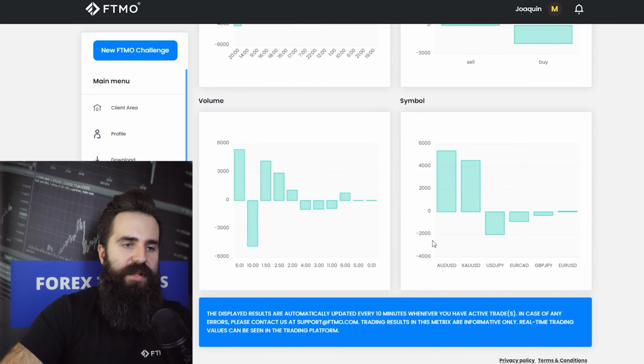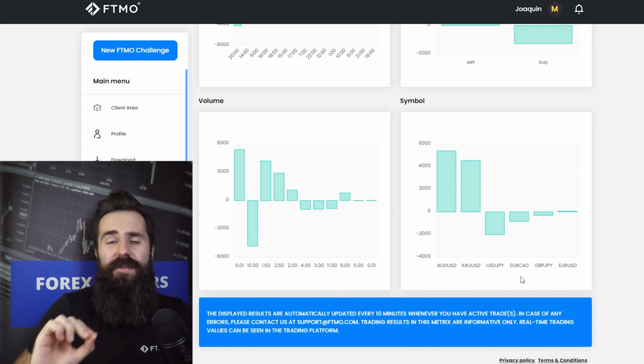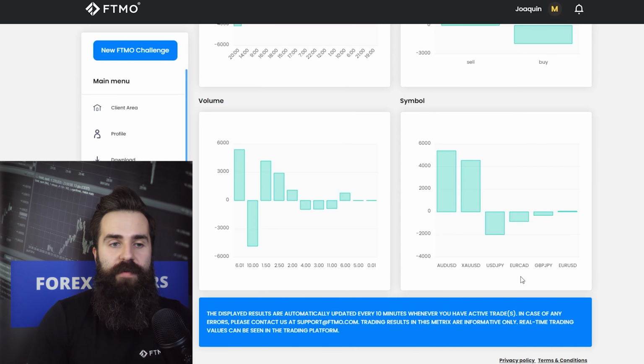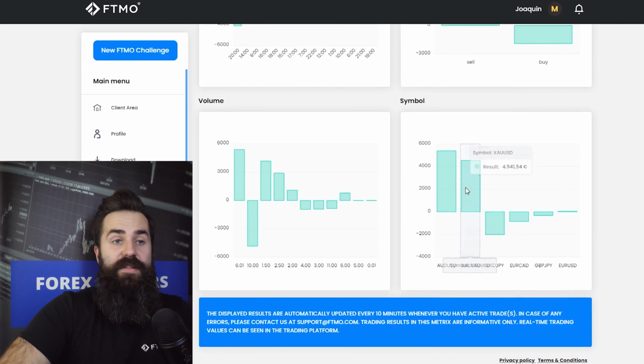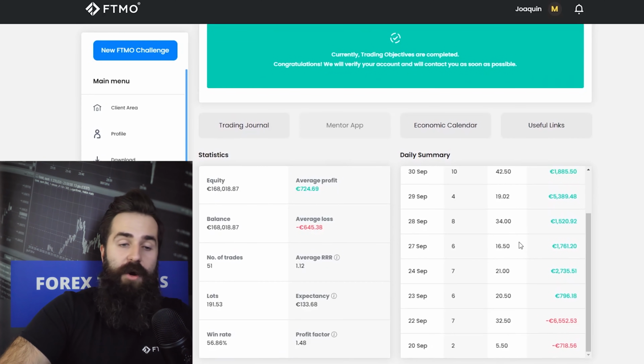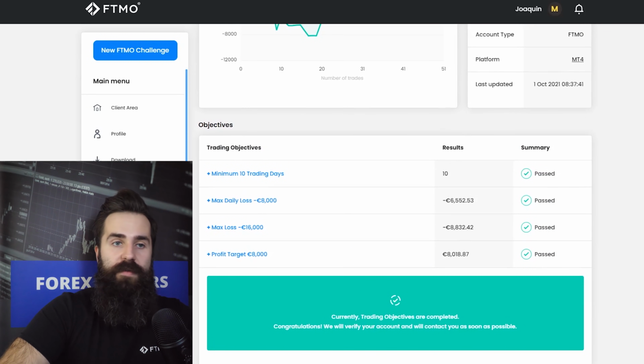And the single most profitable instrument here is Australian dollar and US dollar, followed by gold. This time there are 2 instruments that perhaps this trader could consider avoiding. And that is USD and Japanese yen and Euro Canadian dollar. But other than that, this is just fine. So I really like that there is some nice consistency, especially when you look at the daily summary. And yeah, I wish this trader the best of luck on the FTMO account.